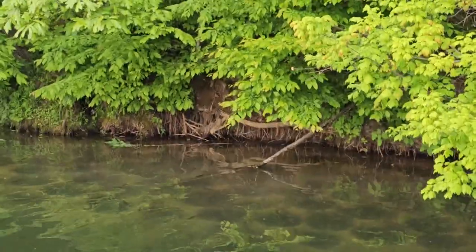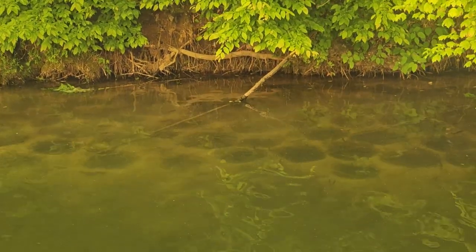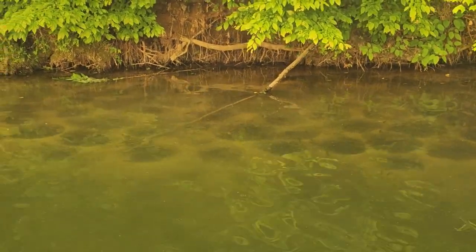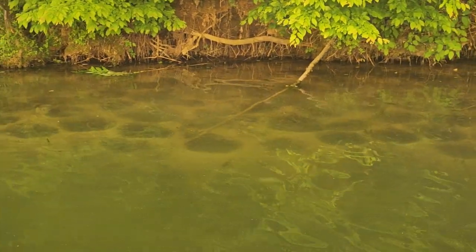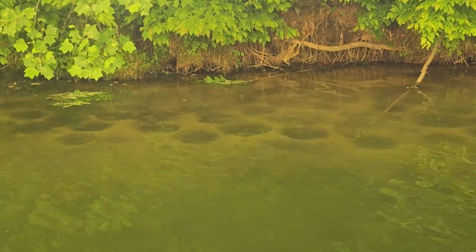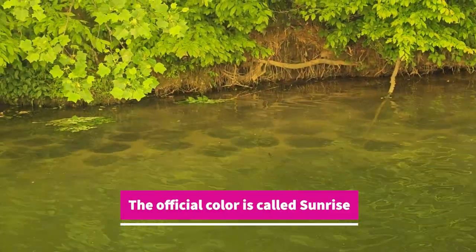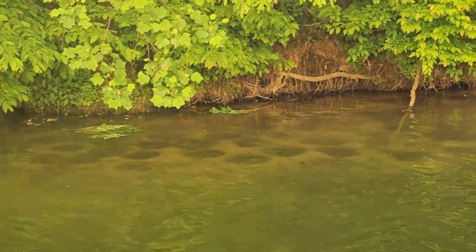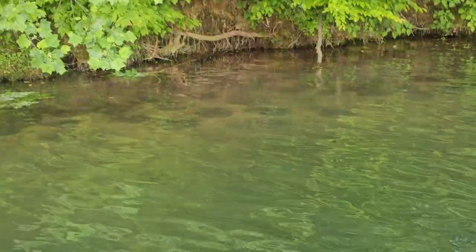Alright guys, I found a spot. It's just loaded with fish. You see the beds right there? The fish scattered as soon as I got right here. But that is a nasty bed. That's just through my polarized lenses. This is why you bring polarized lenses. And these are the yellow ones. These are the ones I use more times than not. You can see what that polarized lens does for you on the water.